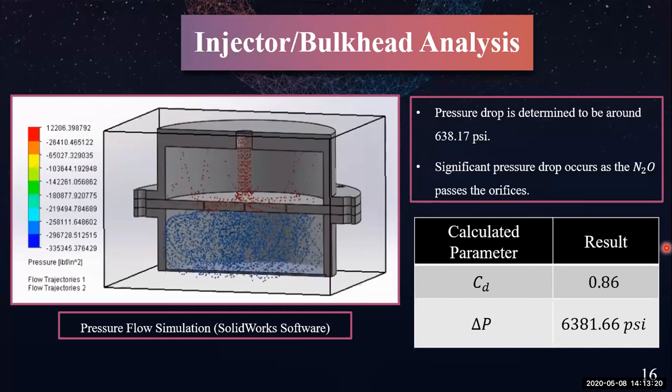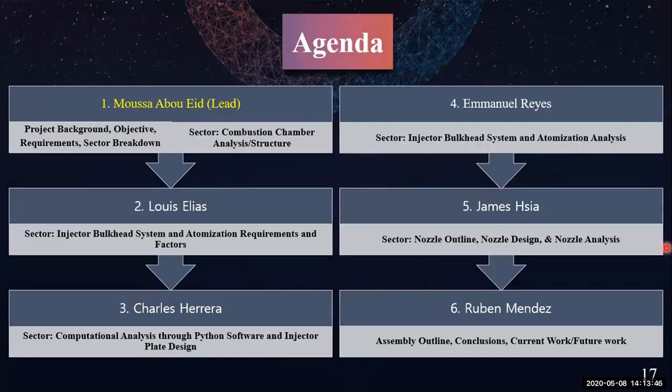The reason why we care so much about the pressure drop across the injector plate is because essentially we want to avoid any combustion instability, promote good mixing between the N2O and the paraffin wax, and ultimately help us achieve enough thrust to reach our requirements. Next slide. And now I'll be passing it off to Musa to talk about the combustion chamber analysis and design.